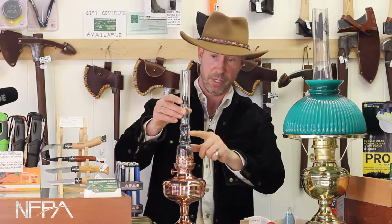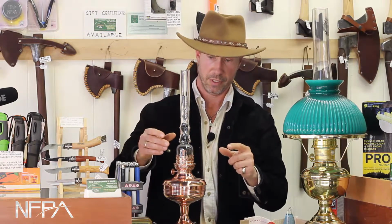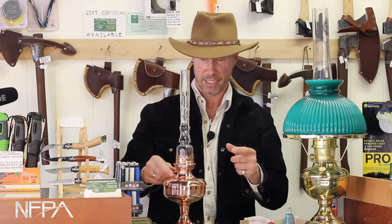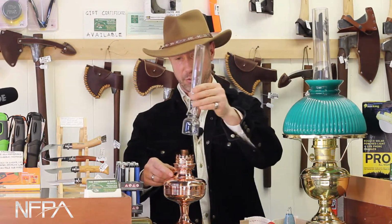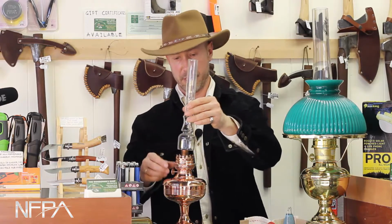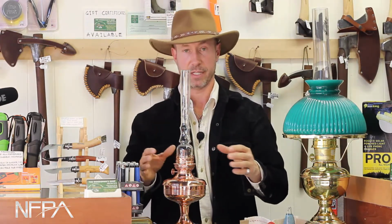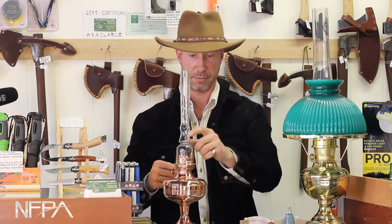This particular chimney that I'm using right now is available by Miles Stair. He has these custom made, and it's a special chimney that'll give a little bit more lumens than the stock chimney. But the stock chimney works fantastically as well and is much less expensive than this one here.